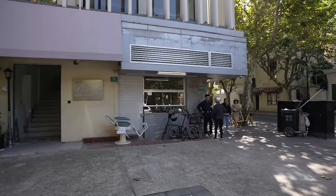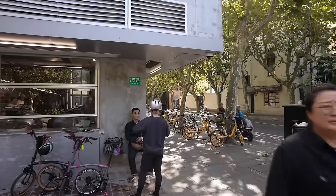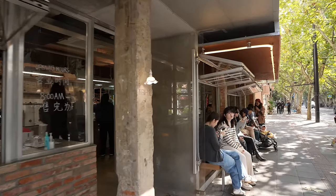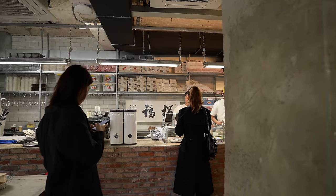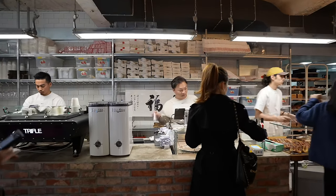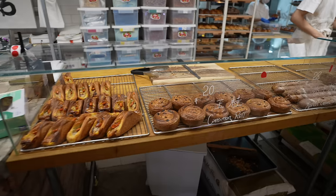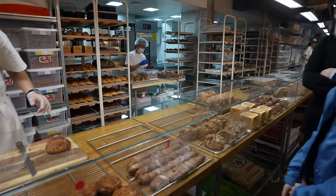So I'm walking here, and there's this amazing smell just coming to my nostrils. And it seems to be coming from this place here. I think it's some sort of bakery. And let's go and have a look and check it out. Oh my, look at those. These are like Chelsea buns. I think I might have to get one of those.